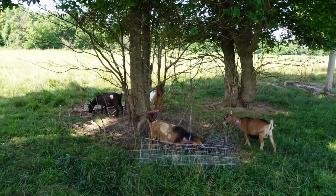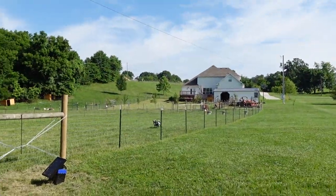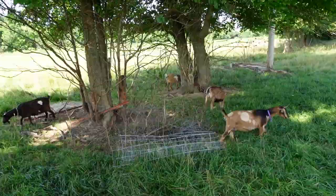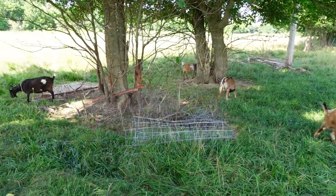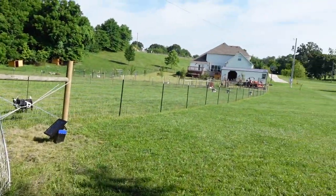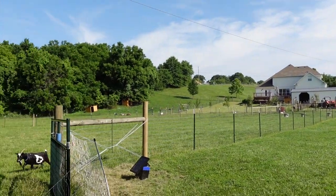The routine in the summer is they have really been good about coming out here first thing. I didn't fill up water last night, so I've got to go do that so I can put some water out here for them. But the shade is amazing for the camera, it doesn't get as hot. It gets really hot out there in the sun. But they're just chilling. It's gonna be a hot one.